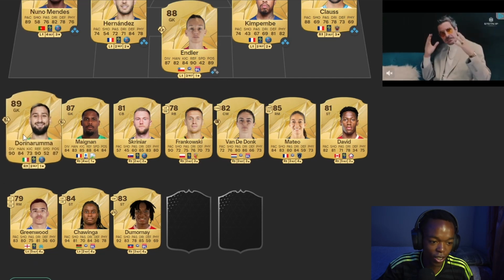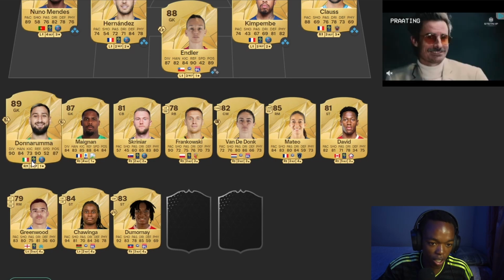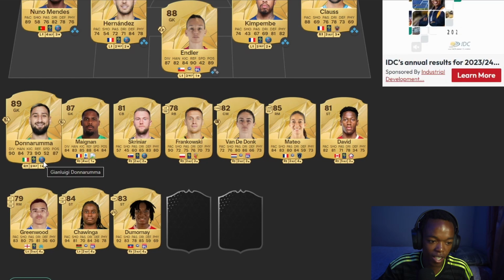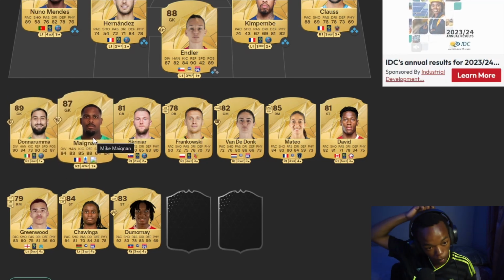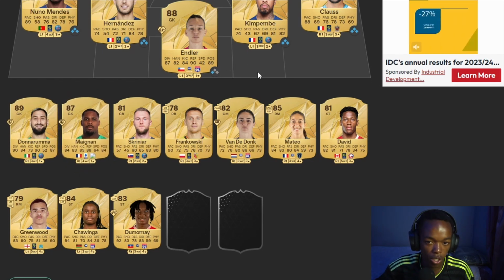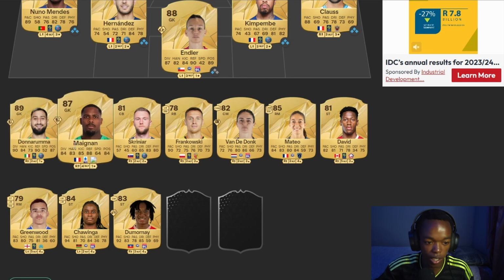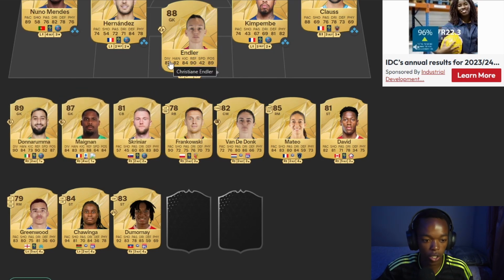Obviously there's Donnarumma, but I just put him here because I know for a fact he's going to be extremely expensive, who has very good diving, handling, and good kicking, good reflexes, and good positioning. And Mike Maignan. So remember, Mike is also here. He is from Serie A, but he's also a French goalkeeper, and this is a French team, so it's going to be a lot of French players, so he can easily come into your team. If he's cheap enough and Endler is probably more expensive, you can just have Mike Maignan as your goalkeeper.